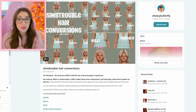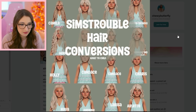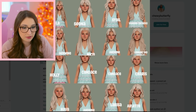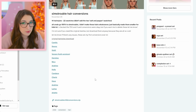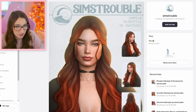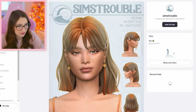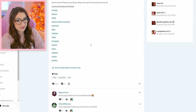So, okay, I found this and I was like, yes, these are hair conversions, adult to child. Look at these. Look at all these hairs. This is what I'm talking about. This is the kind of stuff I desperately need. Okay, I'm not 100% sure if I need all of the original meshes or not. It says that they don't know either, but I'm pretty sure I already own a lot of these. So I'm just gonna download the child versions, and then if I have any problems, I'll come back to this and make sure I have all of them.